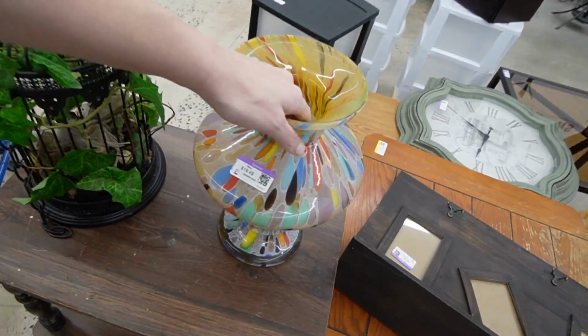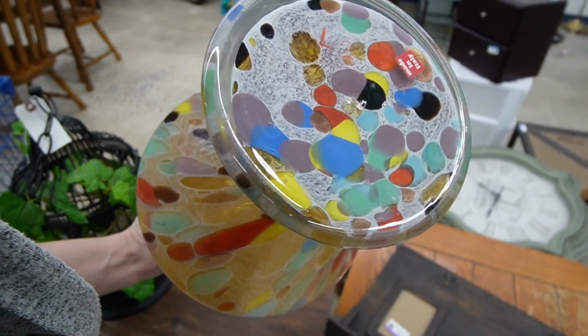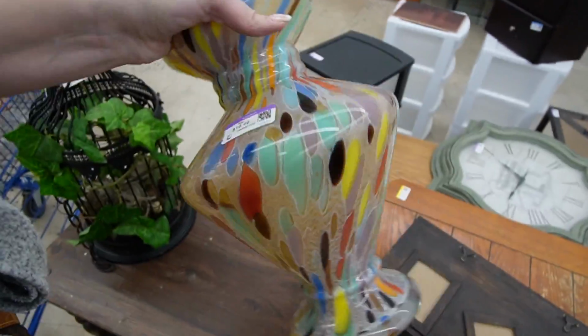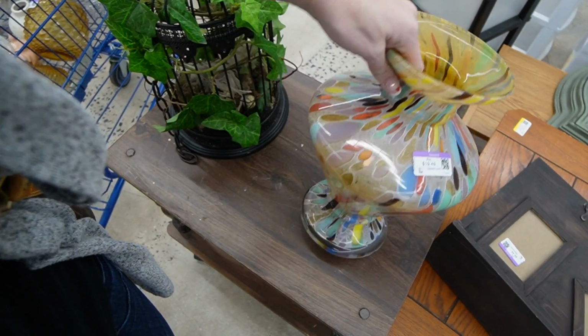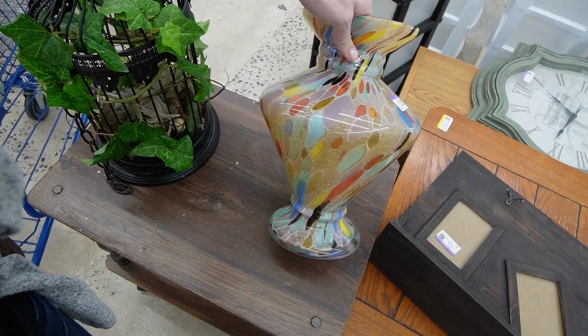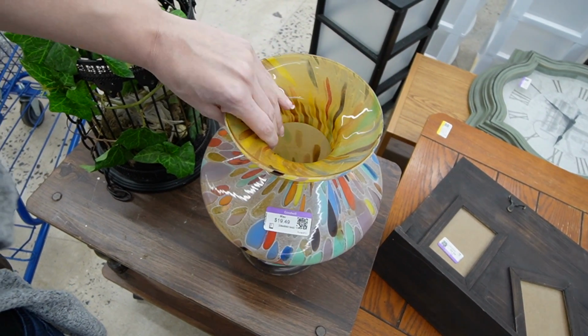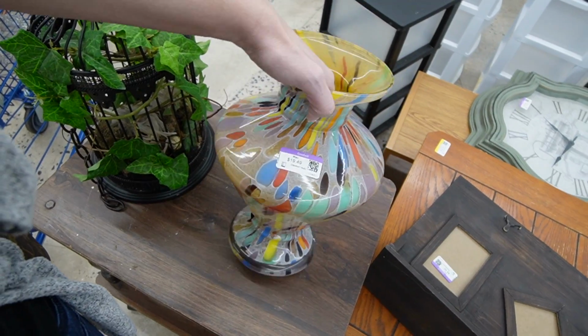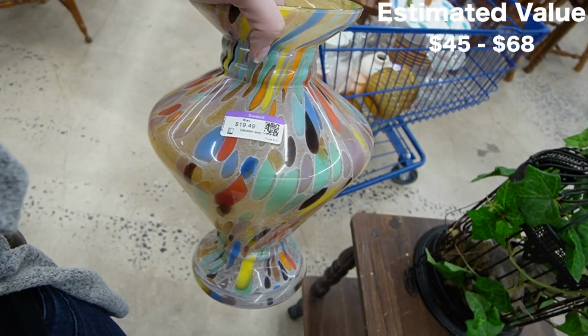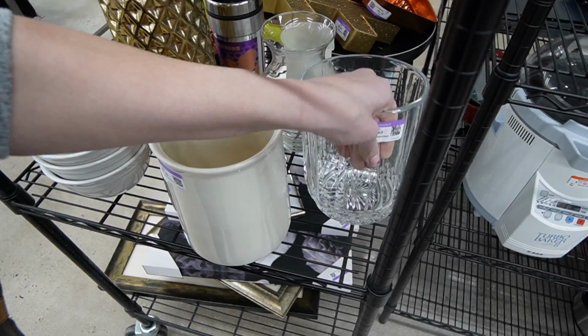This vase was $19.49. It was made in Italy. It was a nice, large, decorative piece. I would not say that it's necessarily Murano, but it does say made in Italy. I thought, you know what, I could get at least $40 for this because it's such a big statement piece. And I stuck it in my cart.